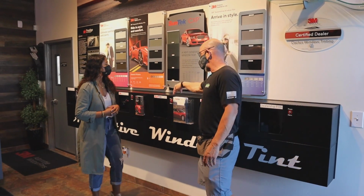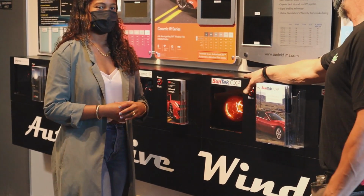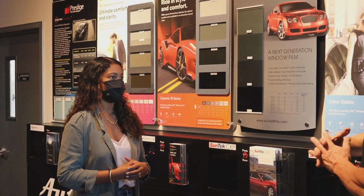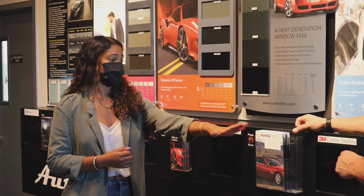So this is CXP Suntech. This is made by Eastman Kodak. You've probably heard of Kodak before. Yeah. They're pretty big. This has a single nano layer, so meaning small, and it has 70% infrared block. So it works really good. I definitely felt a big difference from the last two.